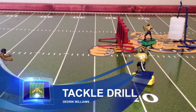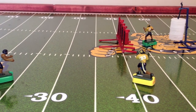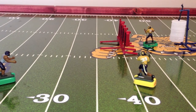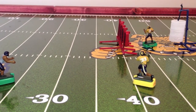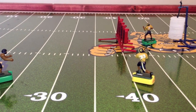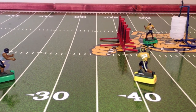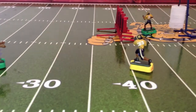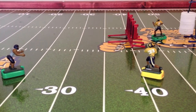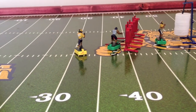Okay, well, we're on to the tackling drill. We got Dedrick Williams up first. And we're going to see how well they tackle, how well they pursue the ball and make the tackle. In our conference, we do tackling front of base only. So if an offensive runner hits the side of the base, it counts as a broken tackle unless it gets stacked up and forward progress ends. So it's going to be a quick slant made, and he missed the tackle this time.